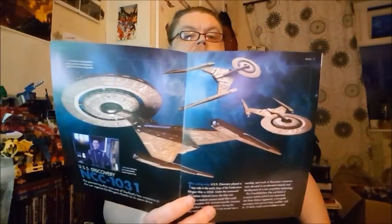I don't know why the JJ film, the Discovery, and that make all the ships insanely large. I just don't get it. Captain Gabriel Lorca, and then we've got some different images of the ship itself there. Quite nice, quite nice.